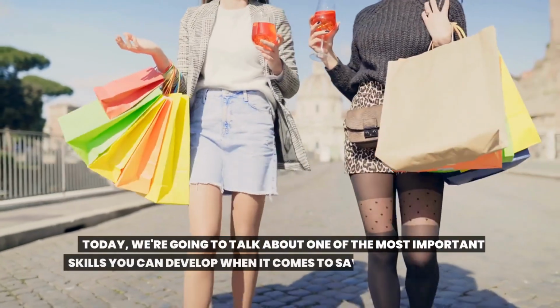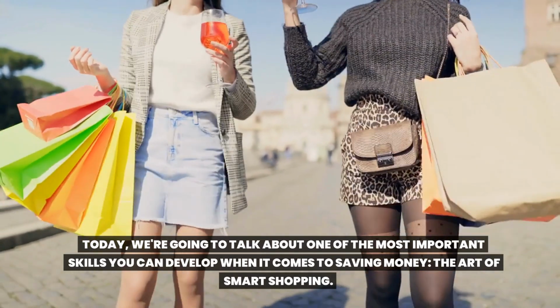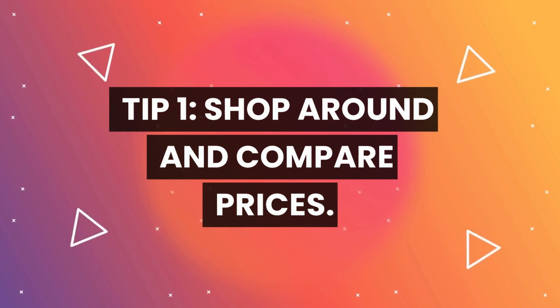Today, we're going to talk about one of the most important skills you can develop when it comes to saving money. The art of smart shopping. Tip 1. Shop around and compare prices.